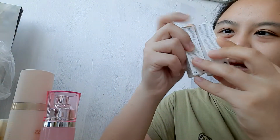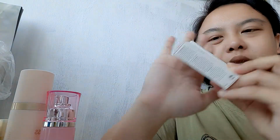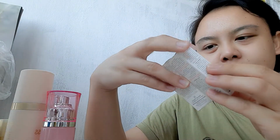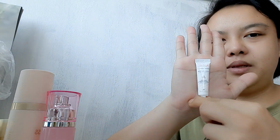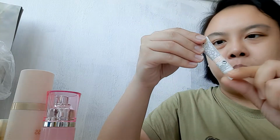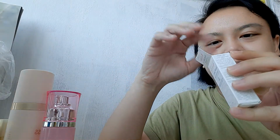And moving on, we have the Avene Cicalfate Lipid Replenishing Cream. And inside the box, let me open it. Okay, it's quite small, palm size. It's only like 5 ml. Looks cute, travel friendly. Okay, it's too tough to handle, so let me just put it back.